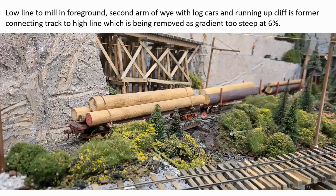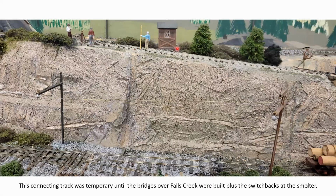Parked on the non-used arm of the Y is one of the logging trains with a load that's come down the valley from somewhere, and it's waiting to be pulled into the sawmill. And here's another little creek with a little bridge there and a bigger bridge here. And I surmised that when they were building the High Line, they actually built a temporary track to reach up to it, which went up at about a 6% gradient, which was fine if you were just doing construction, but it wasn't practical as a commercial venture. So that has subsequently now been ripped up, the rails all been removed, and they're cleaning it out. And in the background is where the High Line is there.